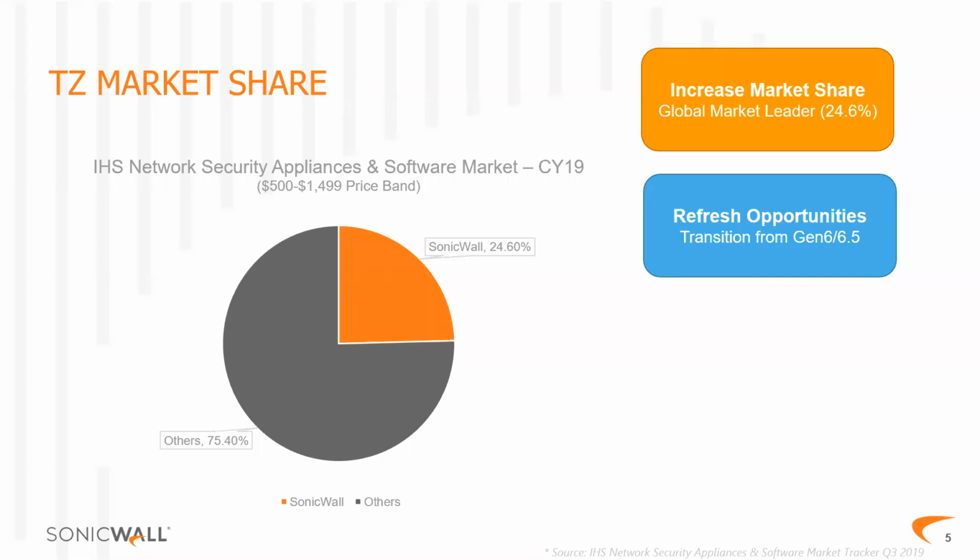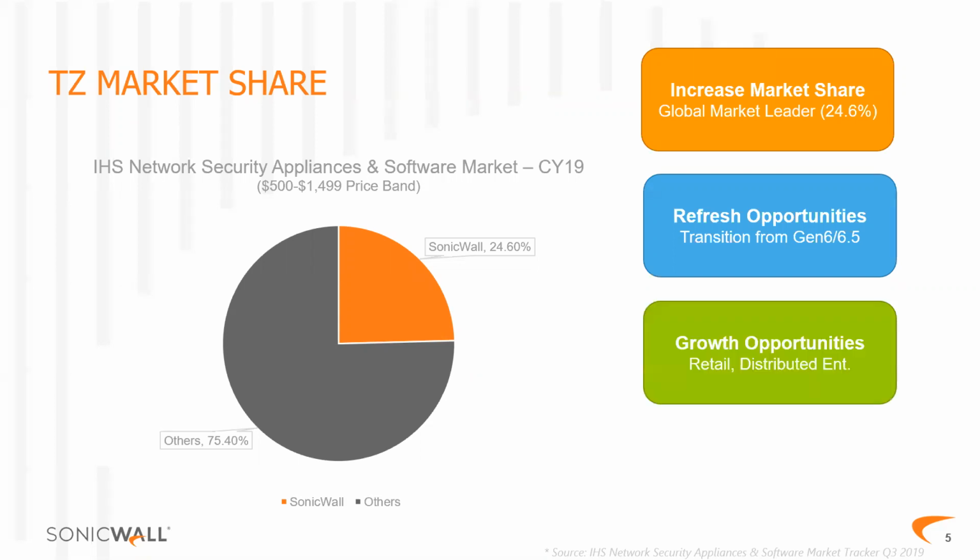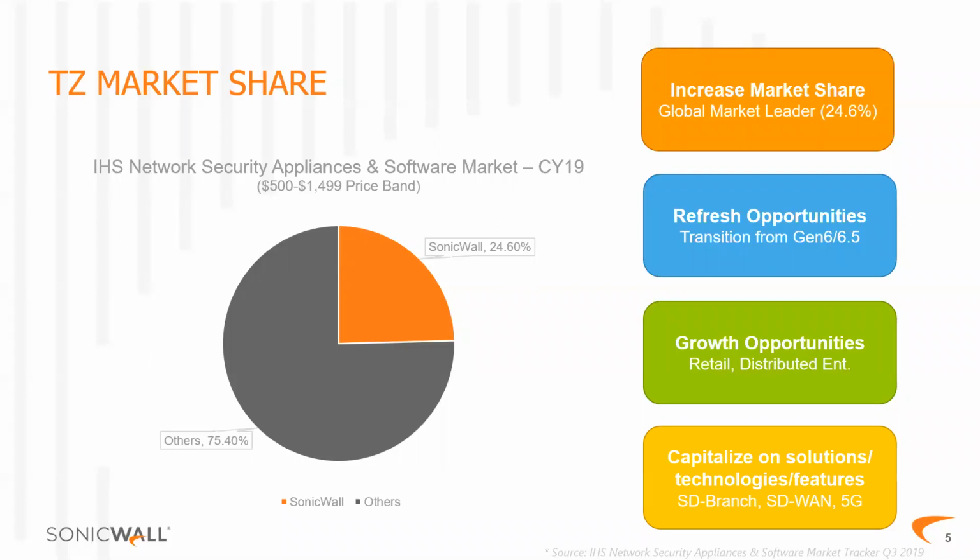Obviously, for you as our partner base, this is great because you're going to have Generation 6 appliances and Generation 6.5 appliances that need refreshing. And this will be a great opportunity to put in newer equipment with newer security features for you. On top of that as well, with our reach into smaller deployments, this is going to be extremely useful with our concept of SD deployment, or software defined networking, allowing us to deploy firewalls and entire offices en masse. So this can be great for distributed enterprise and also for things such as retail or any other type of chain. And again, being able to use this SD-Branch technology will make that an awful lot easier, and this will become much more apparent going forwards.